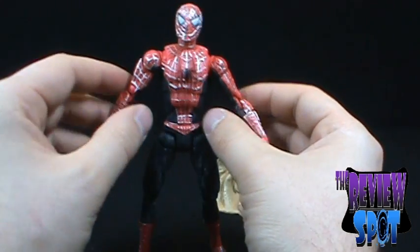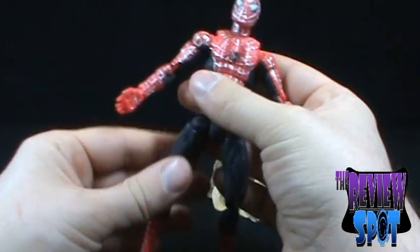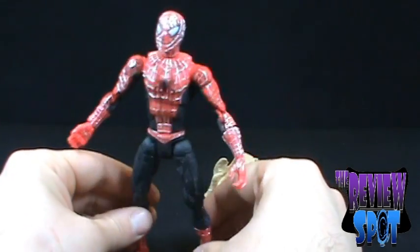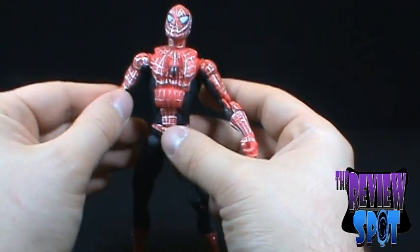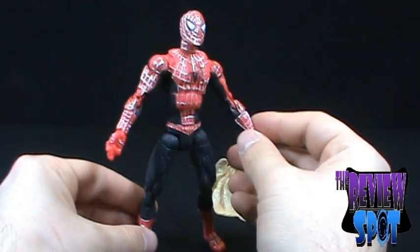And had your first figure been this Spider-Man, you probably would have stopped collecting as well. This is probably, in my opinion, one of the worst made figures. I mean, articulation-wise, he's not bad. I'll give him that. But paint and overall execution, this figure is terrible.